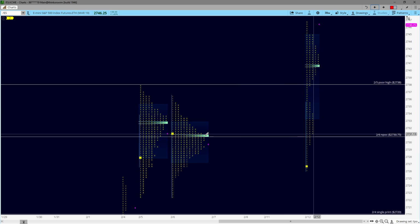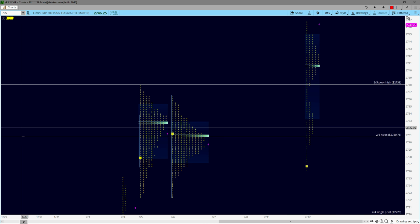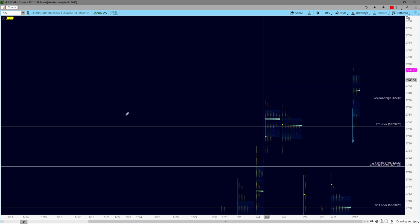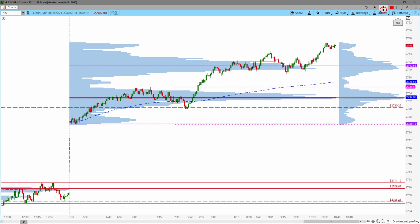I mean the point of control from way back 2/6. Did I have a wrong date on here? Okay, I gotta go back and take a look at that. All right, something is not right on this chart here, so I gotta take a look at it later on. So anyway, let's go and take a look at the daily volume profile.